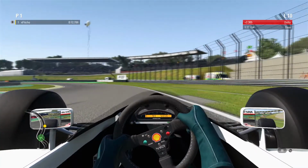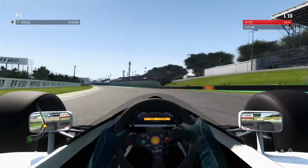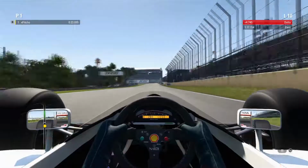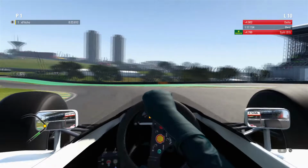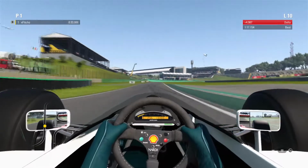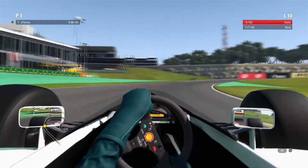But what a car this McLaren MP4-6 is. It is absolutely awesome. So much fun to drive, just like the McLaren MP4-4. Very similar cars, and they are both so much fun to drive. Now, unlike the MP4-4, this isn't a pre-order bonus. So if you pick up the game, you can play with this no matter what. And I must say, definitely try it out, especially if you have a wheel. It is so much fun, this car.